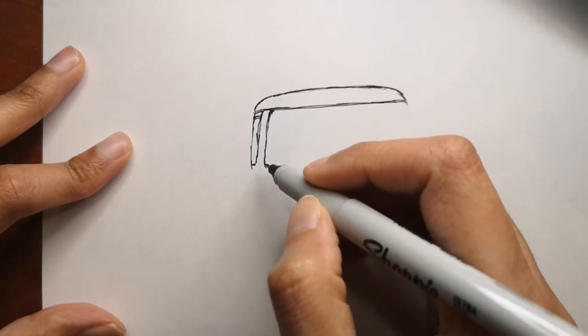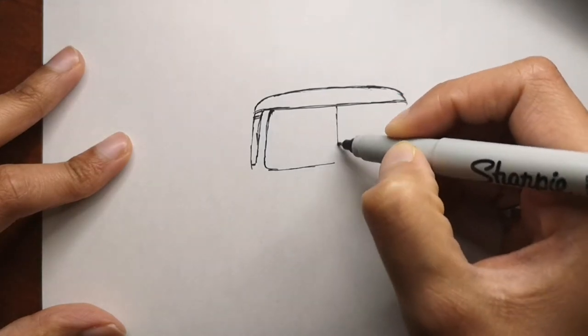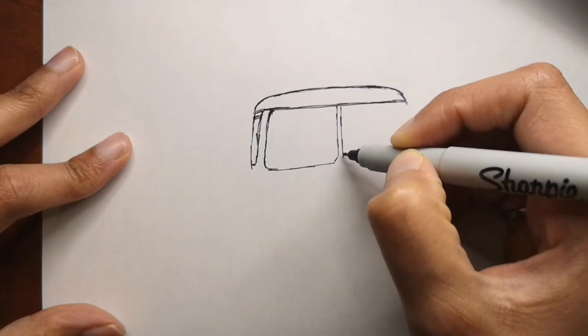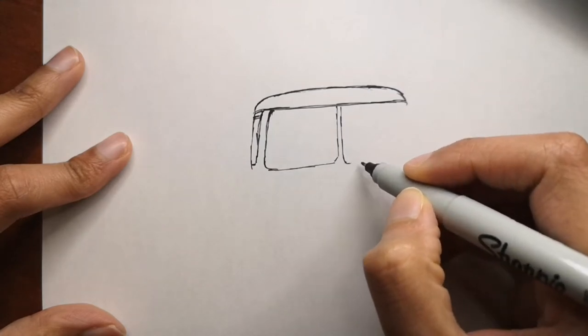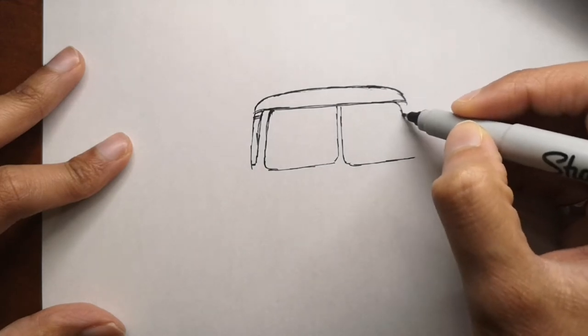And so today I'm drawing an illustration drawing. This is in no way a realistic drawing or anything. It's just like a sticker, a colorful, nice little bus. So I hope you like it and let me know in the comments below as well.